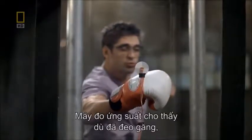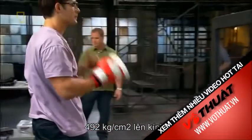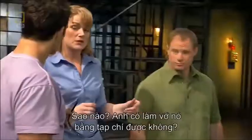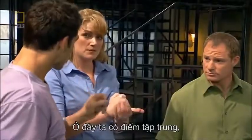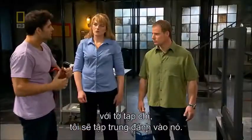The strain gauge shows that even with a padded glove, Bren stresses the glass with 7,000 pounds per square inch. Okay, so you didn't break it. No. Good shot, though. What do you think? Do you think you're gonna break it with the magazine? I think because it's a concentrated area, with the magazine, that's going to be really focused. So it's gonna cause more damage?